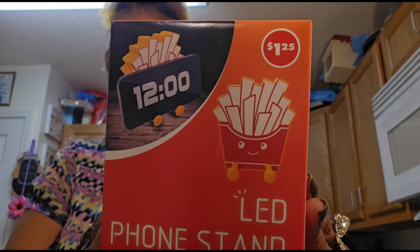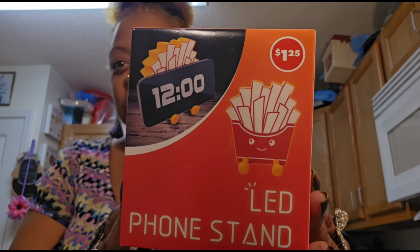And while I was standing at the register at the second Dollar Tree in Wake Forest, they had these LED phone stands. And I was like, oh, how cute. Now, did I need this? Of course not. But they had the French fry one and they had the spaceship one, and I just chose the French fry one. I said, I'll give it a try. I've bought several phone stands from the Dollar Tree and they end up in the trash or I give them away to a kid. But I couldn't resist. I was like, come on, a girl gotta have some fun.